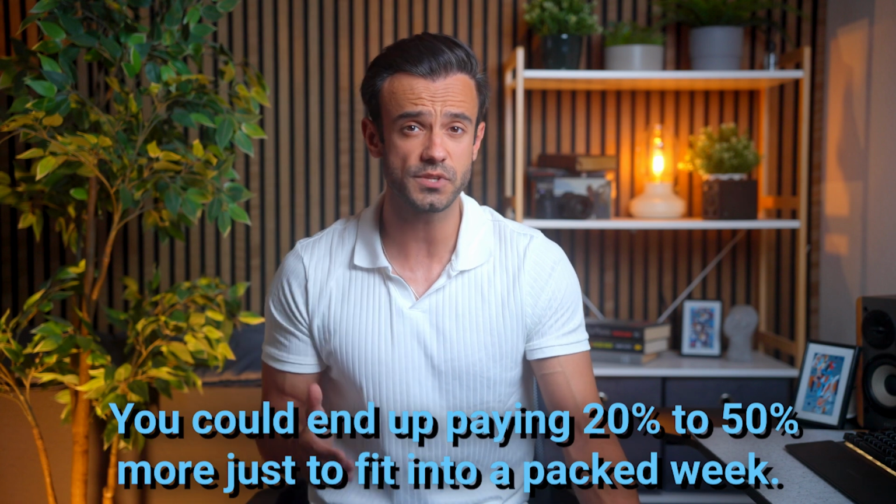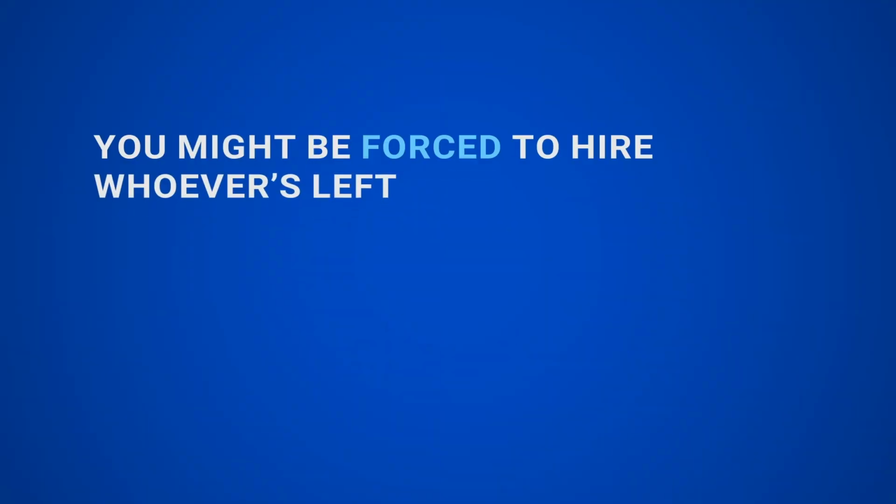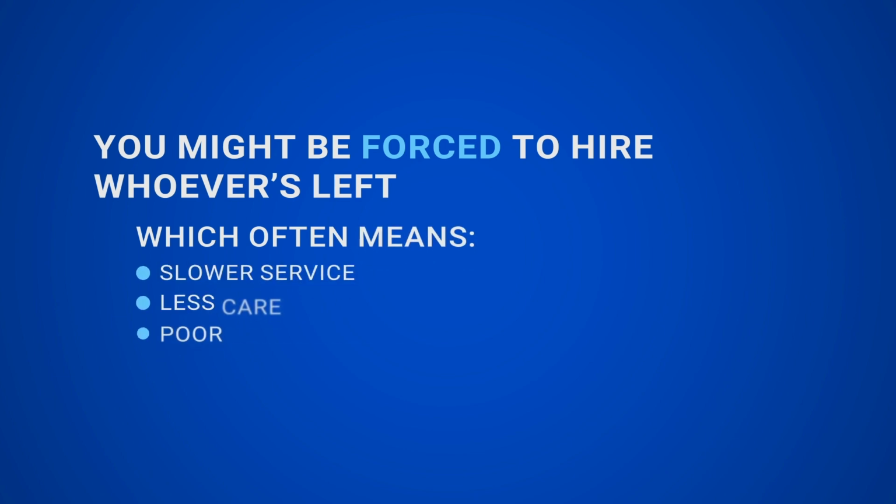The later you wait, the fewer choices you have and the more you'll pay. Many movers charge extra for last-minute bookings when their schedule is tight. You could end up paying 20% to 50% more just to fit into a packed week. Or worse, you might be forced to hire whoever's left, which often means slower service, less care, or poor communication.